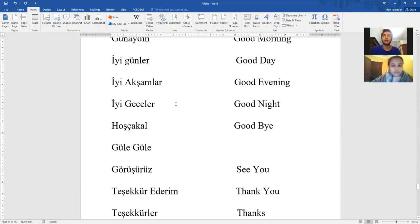And then we have iyi geceler, which you say when you're about to go to sleep, not just because it's night. Turkish people use iyi geceler just for when somebody's going to sleep, but iyi akşamlar for any time at night. It could be 2 a.m. in the morning. So iyi geceler. Yeah, iyi geceler.